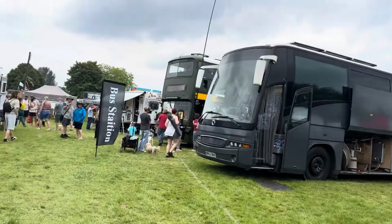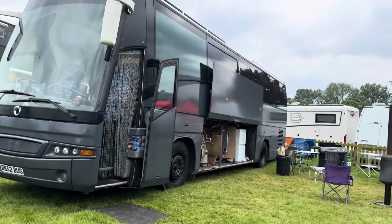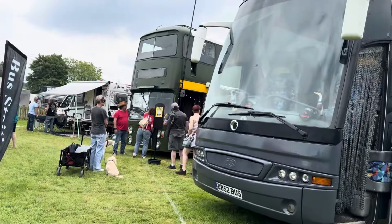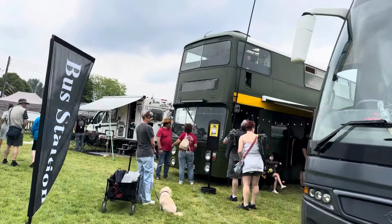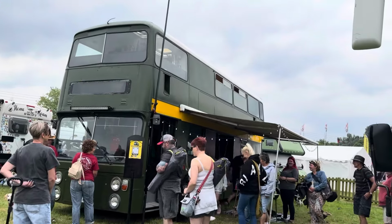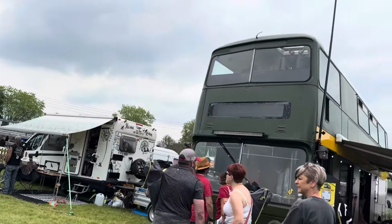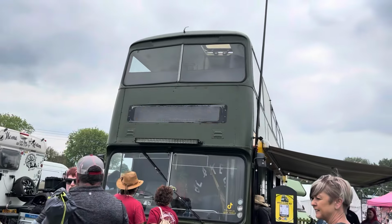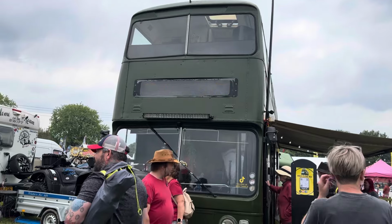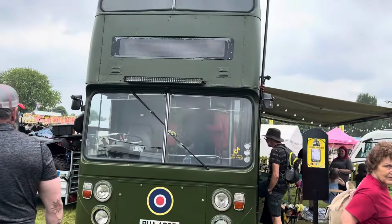Wow. Look at the size of that. That's pretty cool. And this one, I've seen on TikTok. There's a family that lives in this bus. They're called Six in a Bus on YouTube and TikTok. They're on Instagram as well. There's their sign, it's a bit flashy on the screen for some reason. But yeah, that's a really cool old bus.